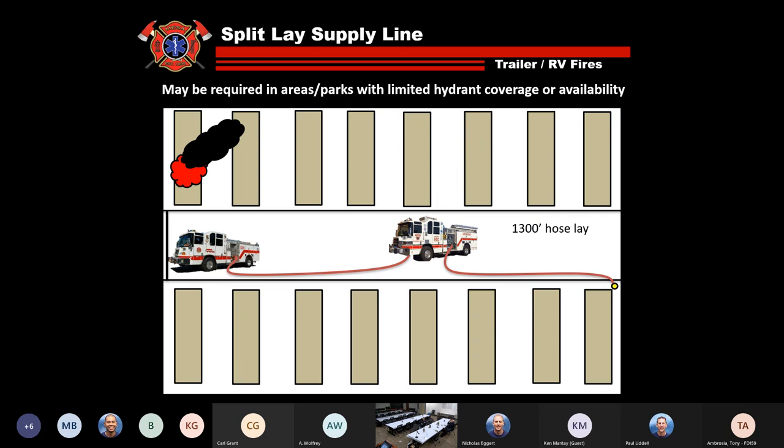Split lay supply lines. This is one where we have some challenges in a few of our trailer parks, certainly in Mesa. I know we used to in Tempe and Scottsdale and other locations that may have problems with hydrant locations that are absent in some of our trailer parks, and access and long hose lays. If you have trailer parks and mobile home parks in your first due area, you should do some pre-planning to determine whether or not you have any situation where your hose bed won't allow you to lay a single supply line in from the nearest hydrant to any portion of the park.